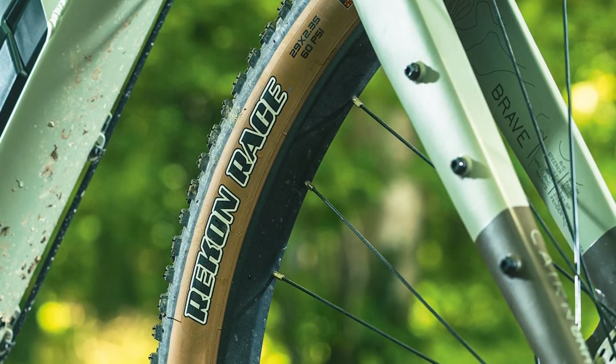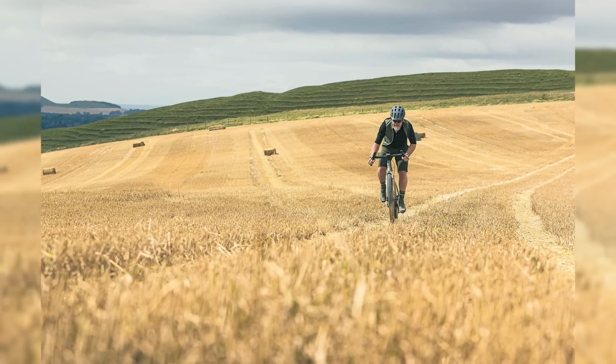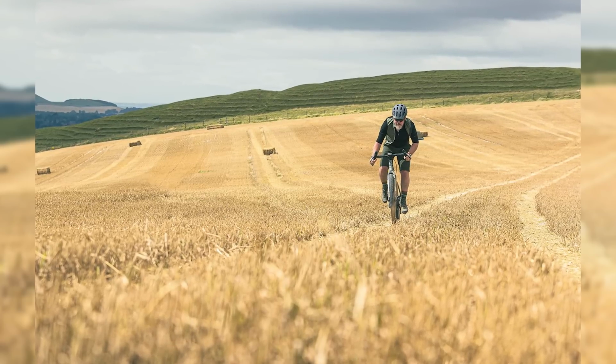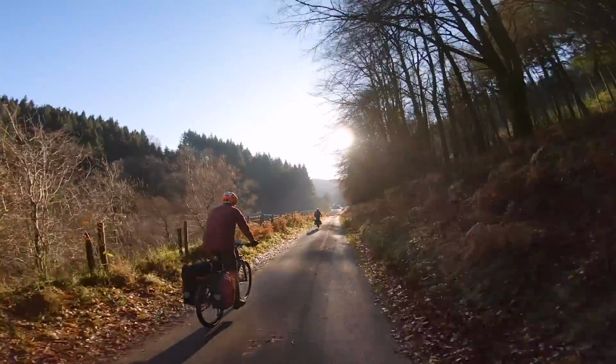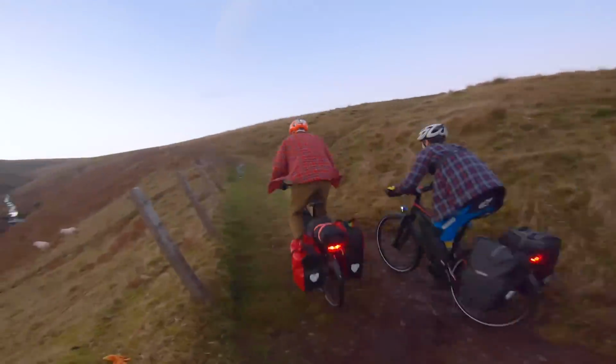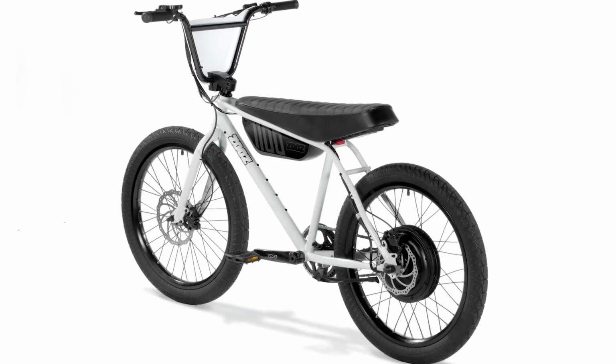You could argue the Brave is just a drop bar mountain bike, but with all the fixtures and fittings found on the frame, it's much more versatile than that. We could bang on about the joys of electric-assisted bikepacking all day, but instead, why not watch the video where we did exactly that? Of course, not until you've checked out the other bikes in this video.